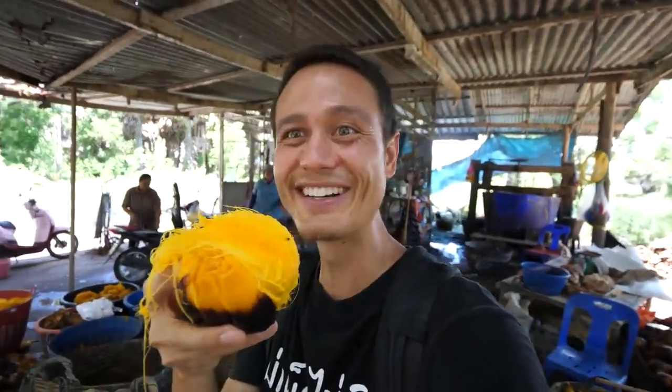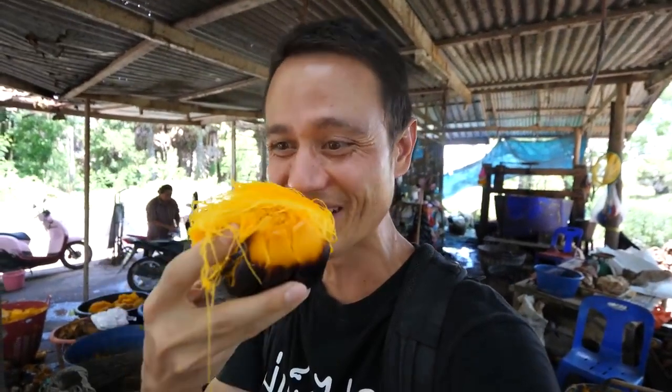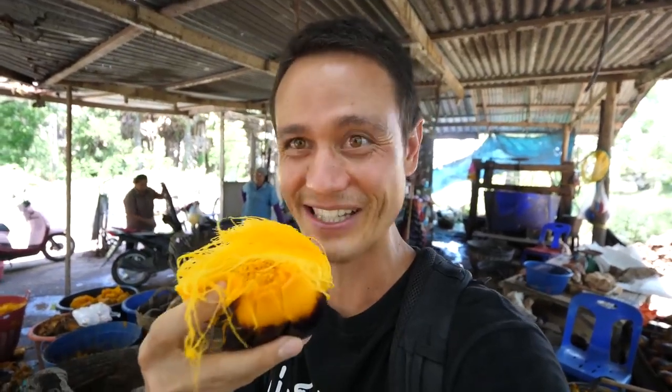And these are not the seeds on the inside, which is the only thing I've eaten. This is the fibrous husk. Or what is it? I don't even know. This is such an amazing learning experience. It smells like overripe pumpkin that's half decomposed. And they said it's sweet.